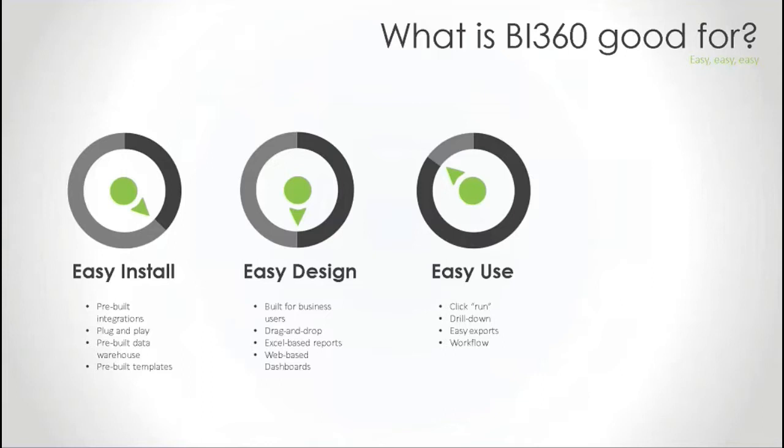So again, it's a really easy to use tool. No training is required for end users. We only train the super users, and again, 1 day of training will be more than sufficient for those that are experienced in Excel.